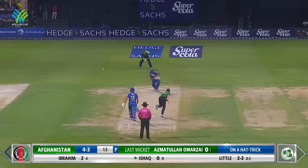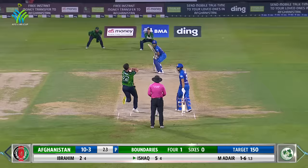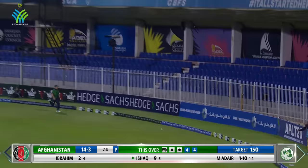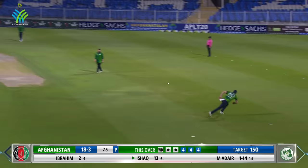Quick single. Good cricket. Earlier on, top edge. One bounce, four. That's what pressure does. In the air, just over Harry Tector at mid-off, and it will trickle into the boundary. Oh, that's big. That's big. Not that big. One bounce. Giving it back to them in the air, finds the gap, will go away for four.